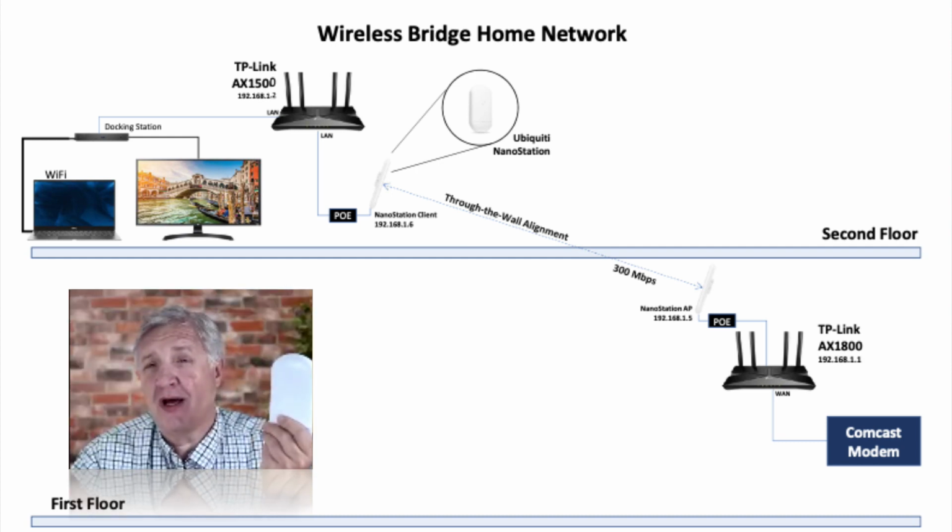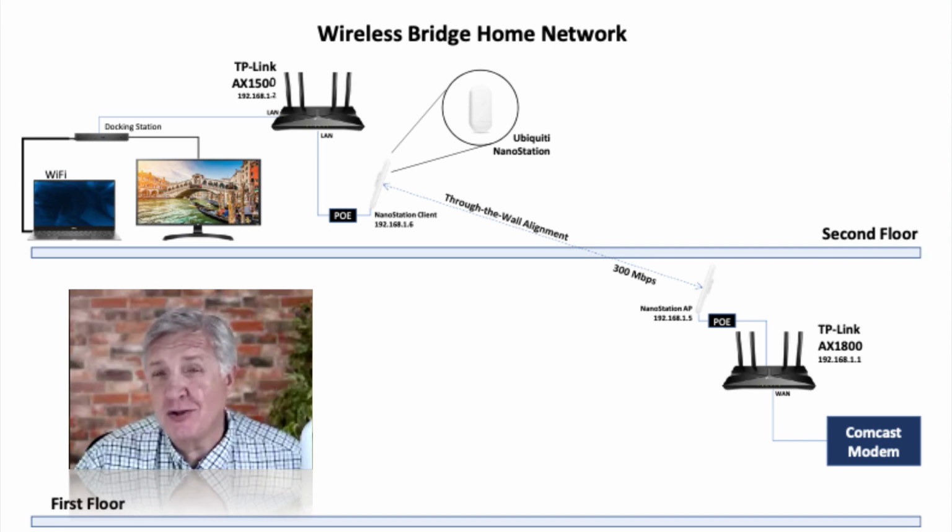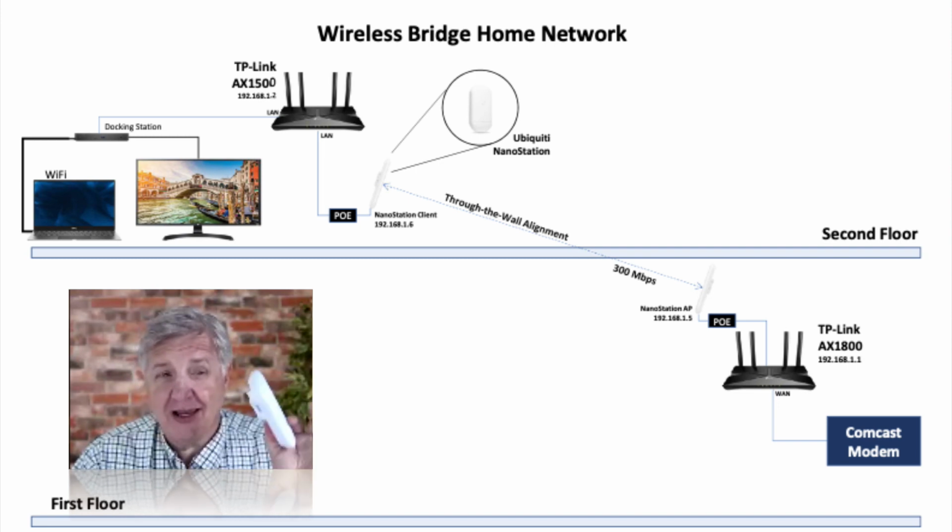And a pair of them was $150. And Amazon got them to me in 2 days. So if you want to play, here's a nice little thing to play with.